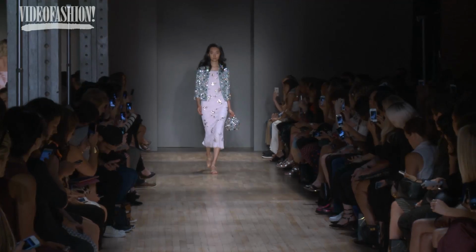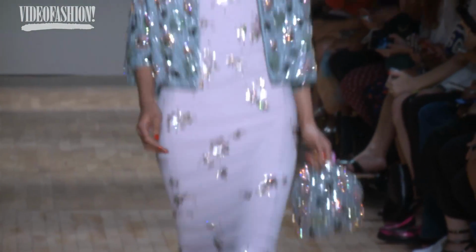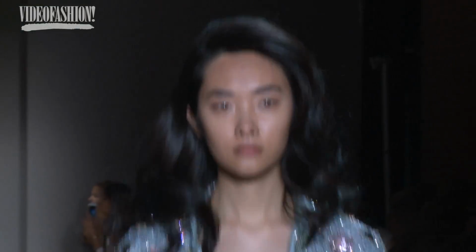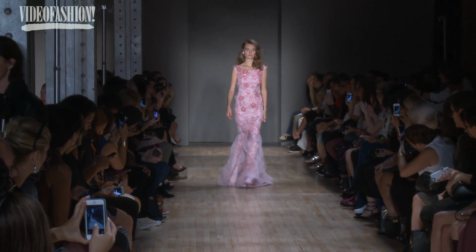Flowers on every runway, and they certainly were on hers, many times beaded and a mix of pattern. You would have one floral beaded on the dress and an entirely different flower beaded on a little jacket that topped it, that I thought was super chic, and of course just beautiful chiffon everywhere.